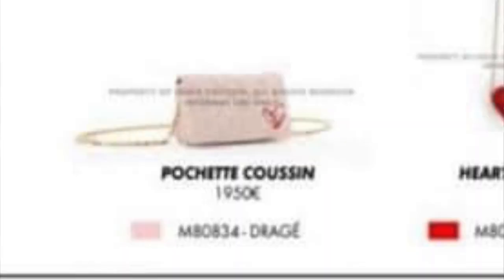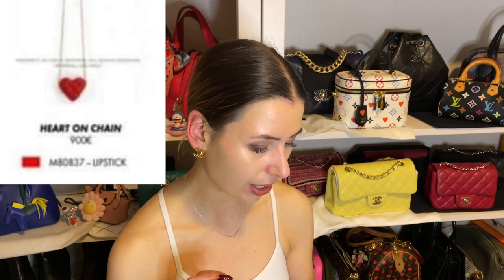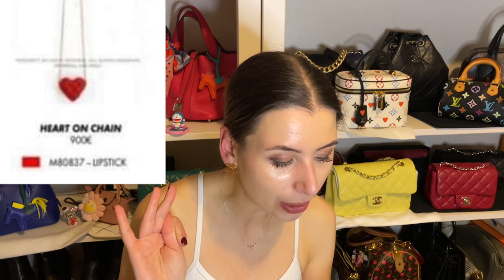So we will see. Next, guys, is another pochette coussin. This is in the pink leather. It's kind of a mini version of the coussin PM. Very cute, and I am very intrigued by this. It is a heart on chain. 900 euros. If you just want a little hint of this collection, this may be the one to go for.